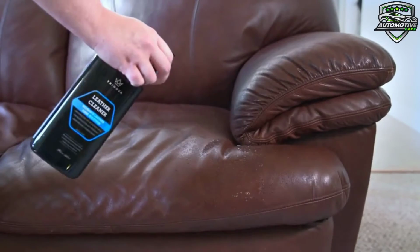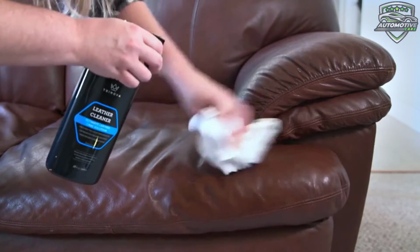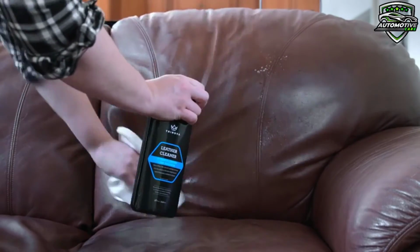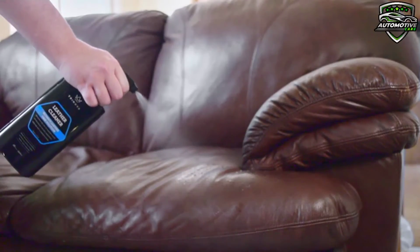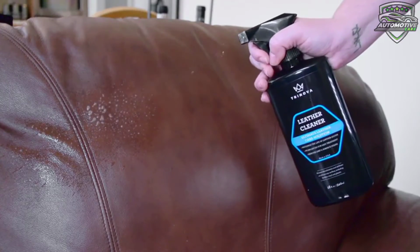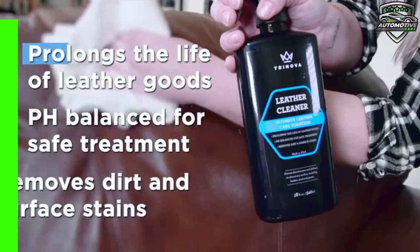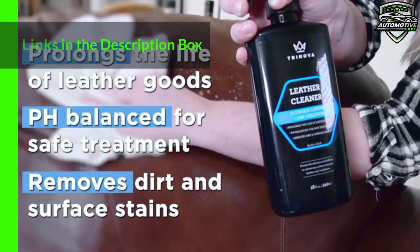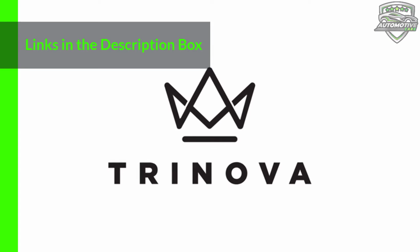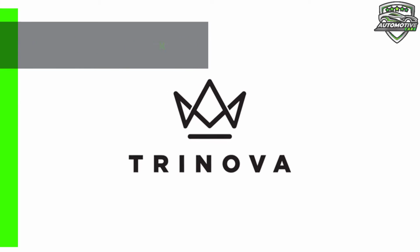It's effective and safe, and works to remove dirt, debris, stains, and grime without using harsh chemicals. The premium formula is developed by leather experts to deliver top quality results. So extend the life of your leather. With routine cleaning and conditioning, the TryNova Leather Cleaner can help quality leather goods to last a lifetime. This car leather cleaner is available on Amazon.